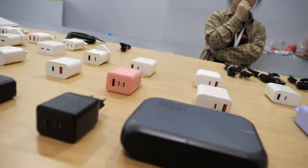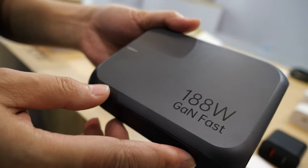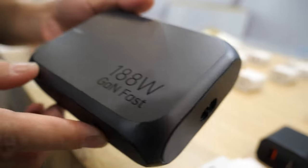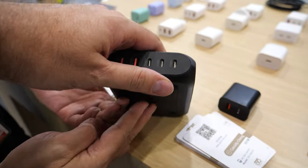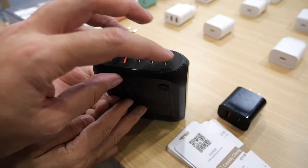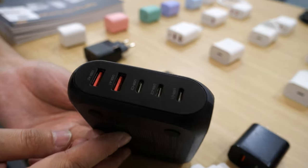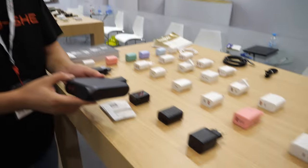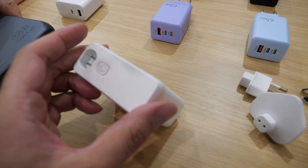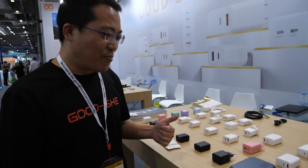And you have a stable charge? It's a more powerful charger, around 188 watt. There's like a tube? Each one is different power? Each part has different power. You can do the power distribution. And here you do 100 watts? Yeah, that is 100 watts. And very stable? Very safe? Yeah, really very stable.